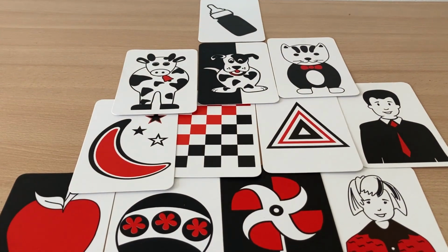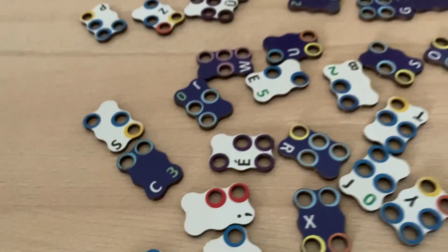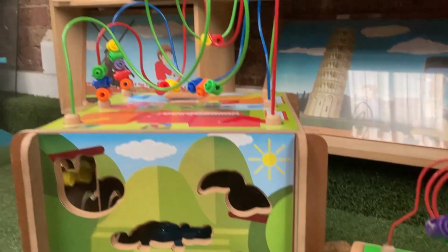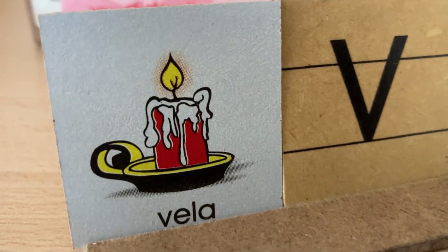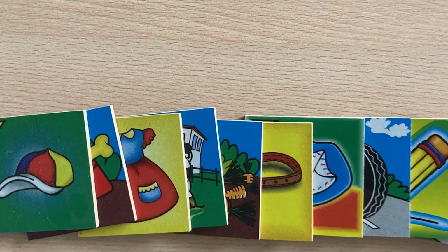We are a factory who produces games with emphasis on didactic, playful, and therapeutic ways. Our games are mainly made of wood and they try to approach the multiple intelligences. Now we're going to show you a little bit of what we do.